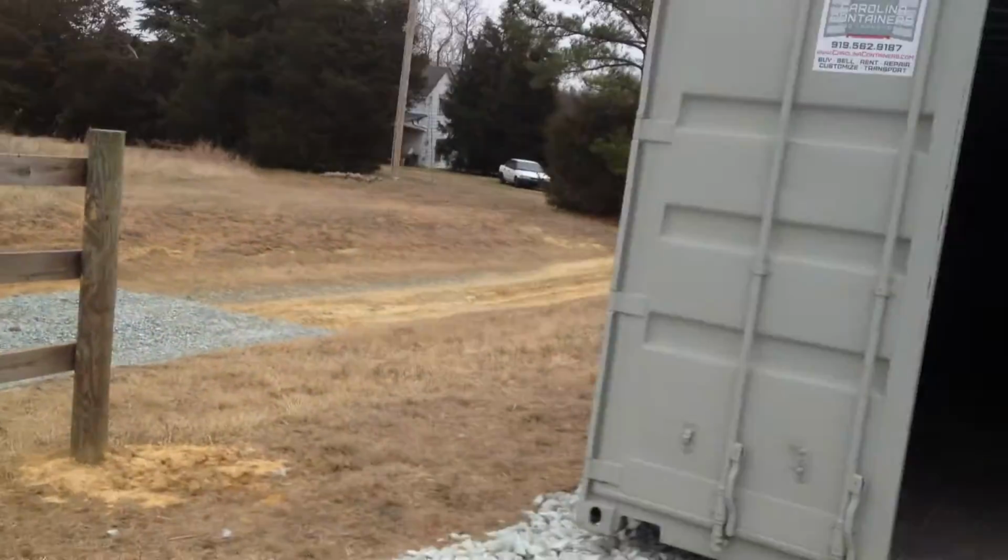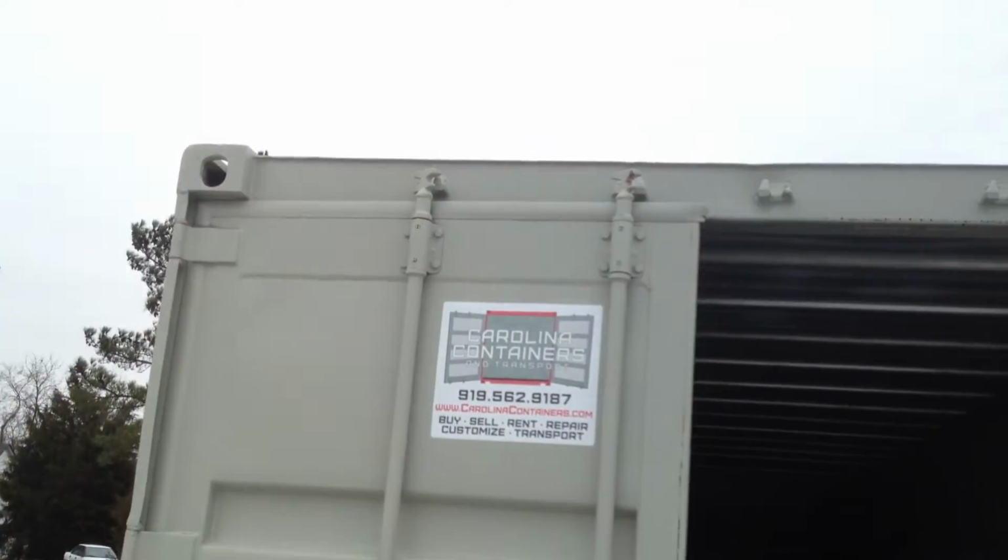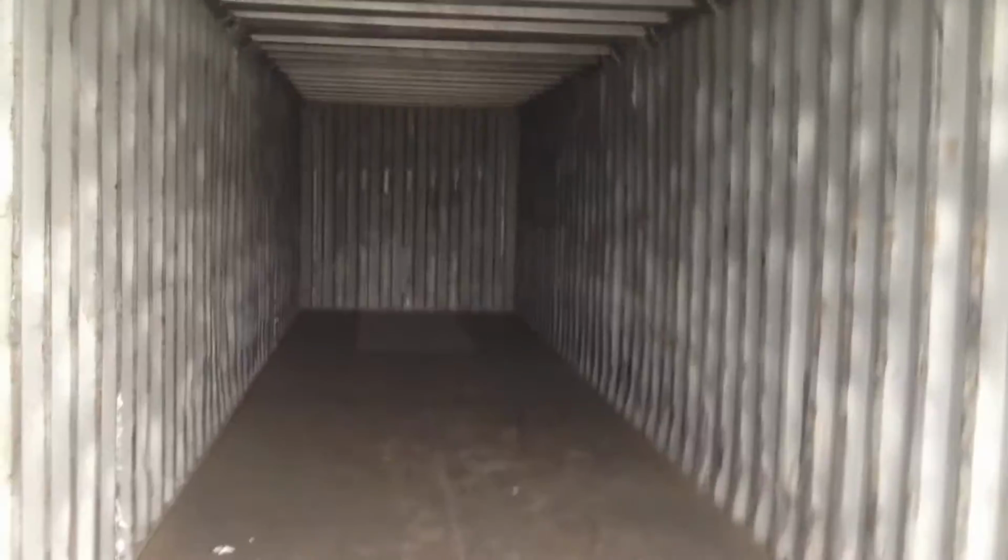Okay, so let's go to the container. All right, it's a 40-footer, 8 wide, and I think it's 8.5 tall. So I can drive literally a truck into here. I can park a truck. Actually, I can park 2 trucks, which is cool.